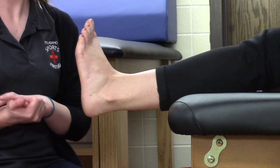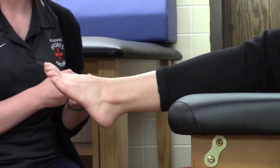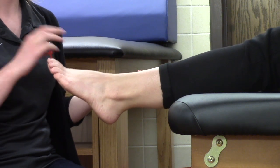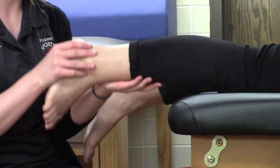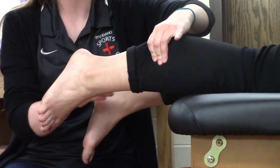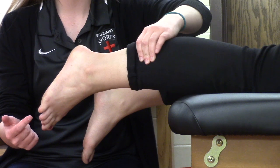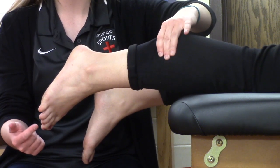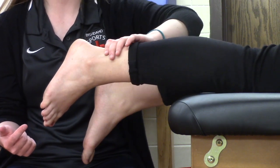And some special tests that we want to note while we are doing our evaluation. The first one we're going to do is the Thompson test. So we're going to have our athlete lay on their stomach, and we'll do it on this front foot right here. So what we're going to do is we're going to squeeze their calf muscle right in here in a couple different spots, and as I squeeze you can see that her heel or her toes are moving when I squeeze it, and that's just indicating that there's no ruptures in that Achilles tendon.